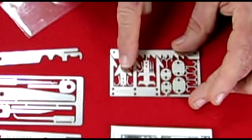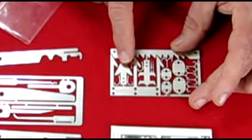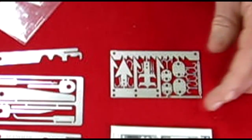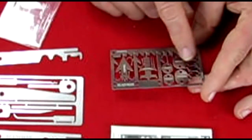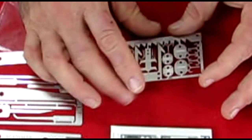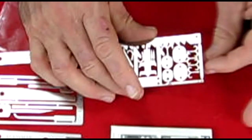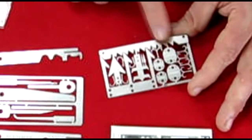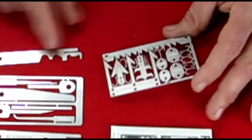You have 2 types of arrowheads, or this you can actually use as a spearhead too. You have 2 little needles for sewing skin or blister patching, whatever. You have a bigger needle over here for repairing clothing or repair your tent. This actually, you break this off and you bend it and you have a tweezer. Here you have a double saw. One side is a bigger cuts for large pieces of wood. The back is a hacksaw.